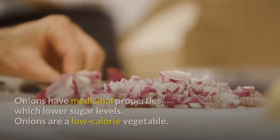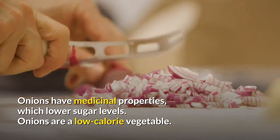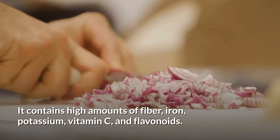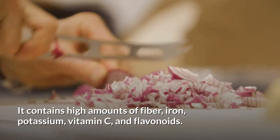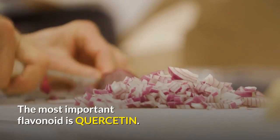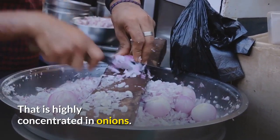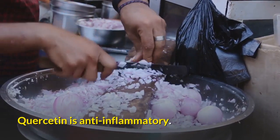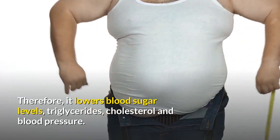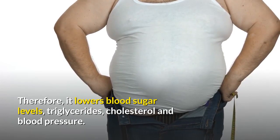Number 7. Onions. Onions have medicinal properties which lower sugar levels. Onions are a low-calorie vegetable. Onions contain high amounts of fiber, iron, potassium, vitamin C and flavonoids. The most important flavonoid is quercetin, that is highly concentrated in onions. Quercetin is an anti-inflammatory substance. Therefore, it lowers blood sugar levels, triglycerides, cholesterol, and blood pressure.